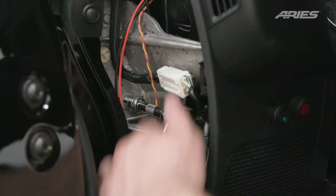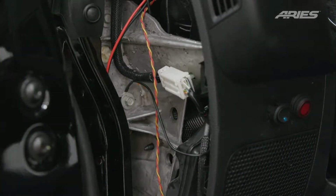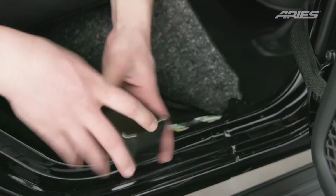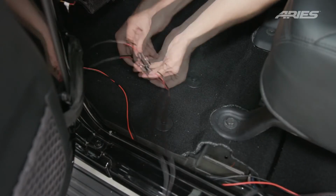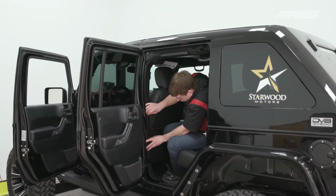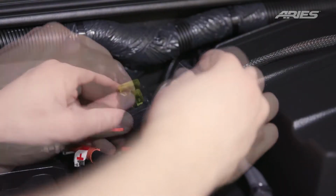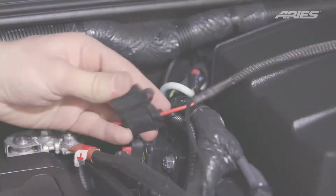Locate a ground screw to attach the black ground wire. Loosen the screw and attach the eyelet before retightening. Near the passenger side rear door, plug in the circuit board. Near the driver's side front door, attach the 2 wiring harnesses. Now that the wires are routed, reinstall the previously removed trim. Finally, replace the fuse.